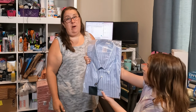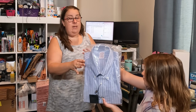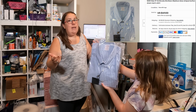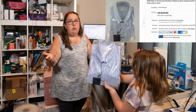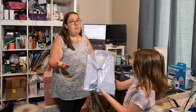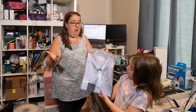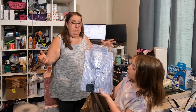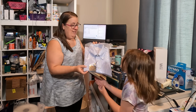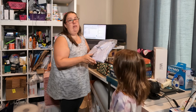I paid 200 bucks for this whole shelf. This one shirt sold for $40. So I'm already in it. I'm already profiting almost 25% of the entire shelf just in one shirt. They're going to be slow tails, long tails, whatever. Slow sales, but eventually I figured it'll sell. And they're all boxed up and easy to list because I'm leaving them all in their plastic.